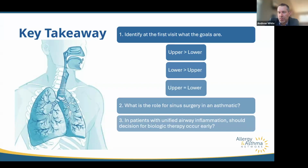The opposite is also true, right? We get referrals from pulmonary. The patient's been hospitalized twice for asthma in the last year. We see that they've got polyps. We do CT, we find that they've got a problem, but that's not really what's bothering the patient the most, or it's not contributing the most to their morbidity. And so in some of those patients, we're focused more on the lower airway. And then for many patients, it's both, right? You look at how many times they used prednisone in the previous year, and I'll ask them, "Well, was that for your sinuses or for your asthma?"